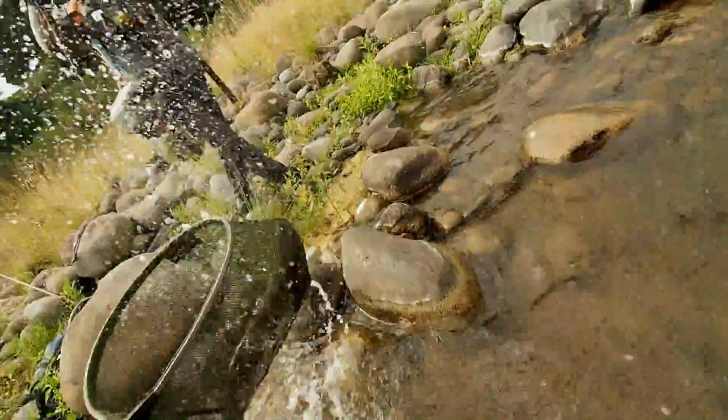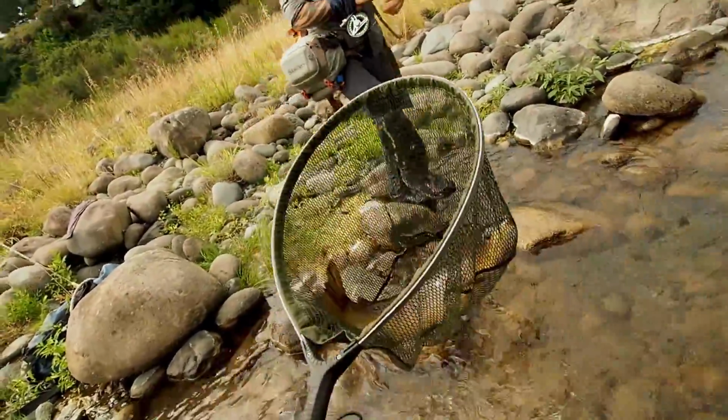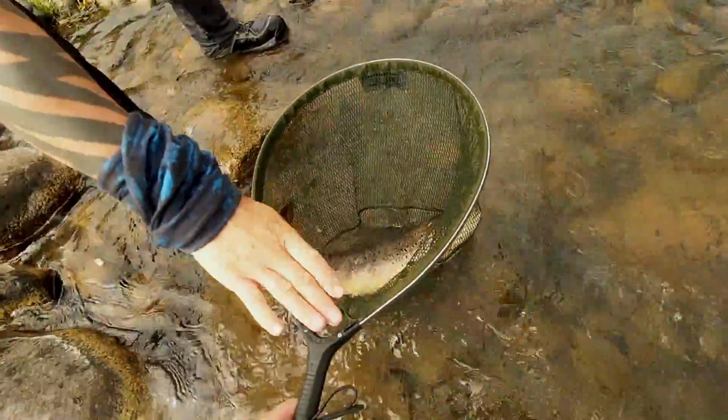I'll try and net it, eh? Look. Yeah. Oh, sweet. There's nothing wrong with that. No, well, I didn't say there's anything wrong with it. I said it's not 7 pound. He went straight in the net.